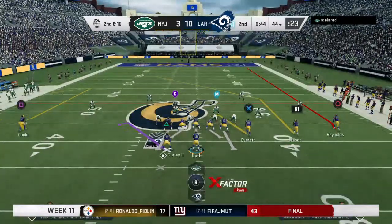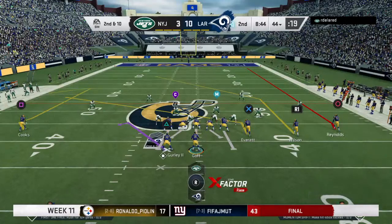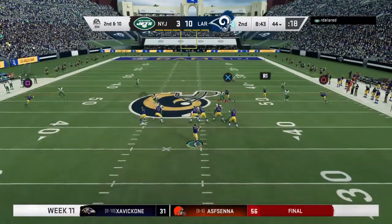So after the incompletion on first, now 2nd and 10. Mike Turner's up. Now Goff.